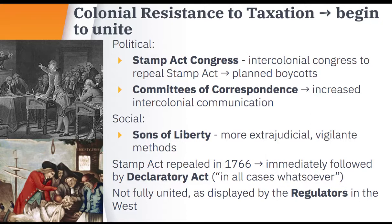But the British aren't just completely waving the white flag here. They immediately followed the Stamp Act repeal with something called the Declaratory Act, which said that Parliament could pass laws on the colonies in all cases whatsoever. So even though they repealed the Stamp Act, it was their way of continuing to flex their political muscle over the colonies. And when we get to the next section of Foner, we're going to see how the Declaratory Act sort of laid the foundation for future taxes.